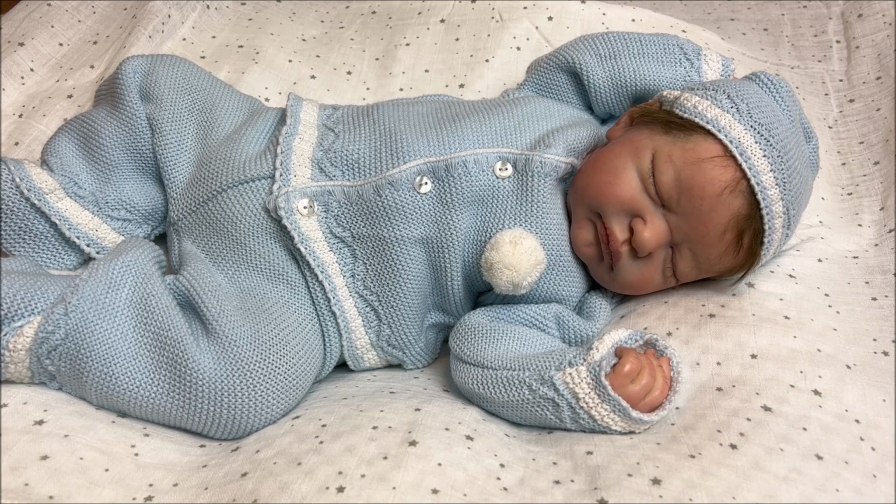Here is Carrie. She is a Serenity sculpt, and you haven't seen her in a while, but she is a very treasured Reborn in my nursery, and I thought that you would enjoy seeing her. She's going to help introduce the alternative theme this week. If you haven't guessed, it's some blue. It's time for some blue.